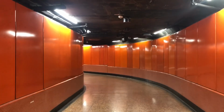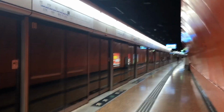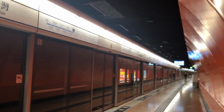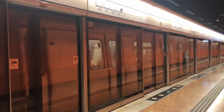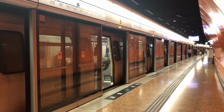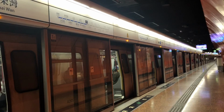Let's spot some trains. Nice, we can spot the retro again. This is not the retro, the next one. Yes, we can spot the retro train again. It is coming back from Kennedy Town. Here's a 202. Oh, missing sticker. There it goes. Now I know it's the same batch of trains for some of the parts later on, but I just want to get the retro in, so.